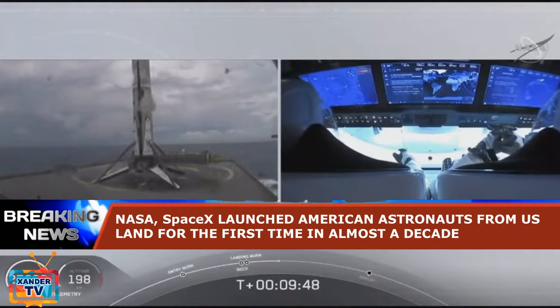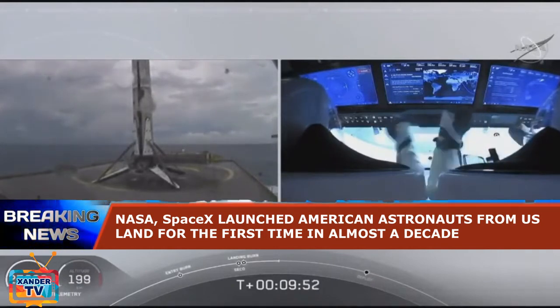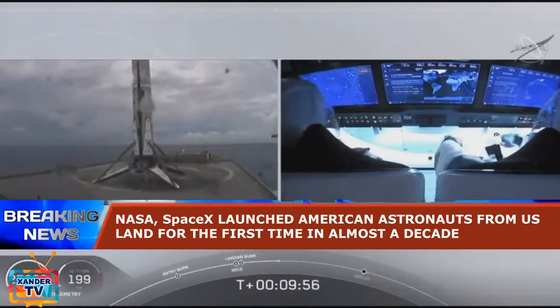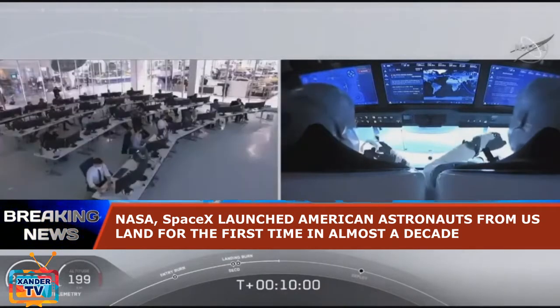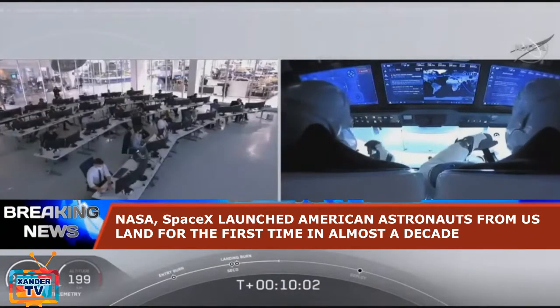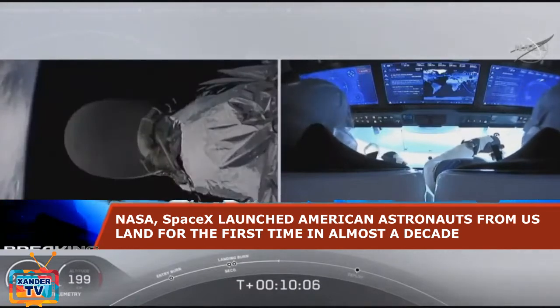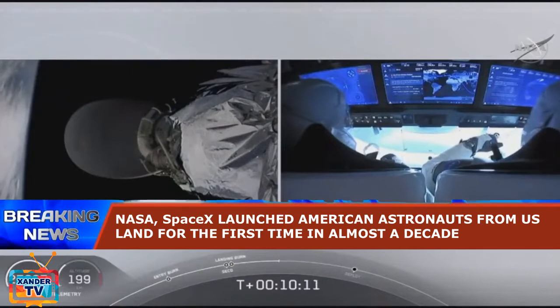And as you can see on your right screen, Bob and Doug are still making their way to their targeted orbit. So exciting today. It does not stop. All right, we did hear again that call out, good orbital insertion, so that means Falcon 9 and Dragon are right now exactly where they're supposed to be.